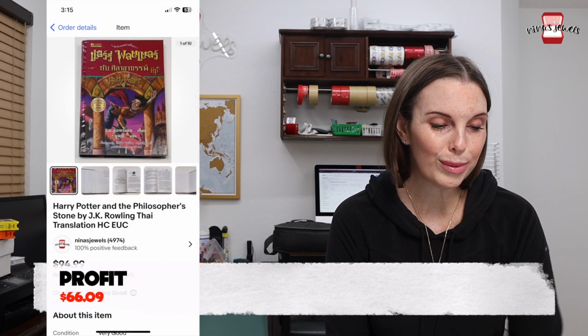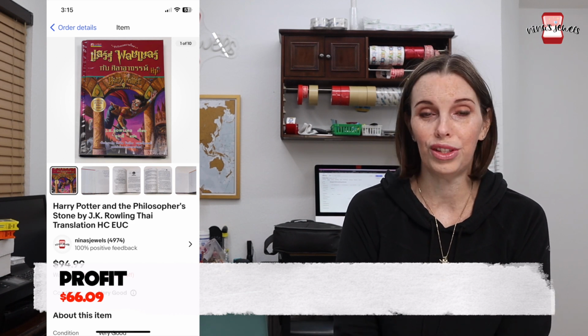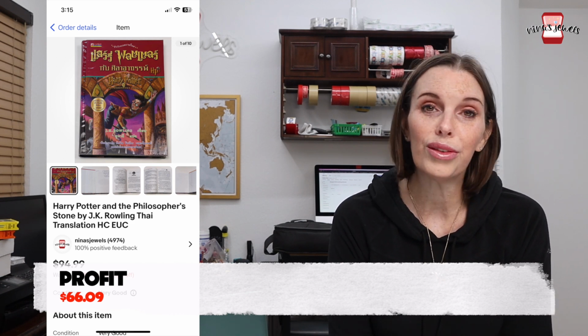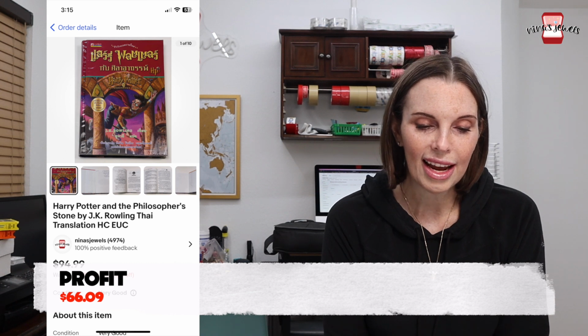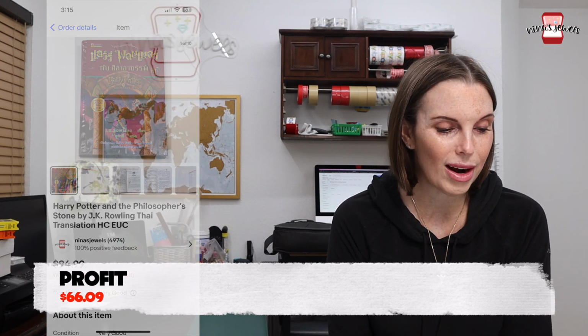Next up was one of the Harry Potters in multiple different languages that we got. This one was a Thai translation of Philosopher's Stone. We got this at the thrift store for $5.98, and this book sold for $94.99. That was our full asking price.